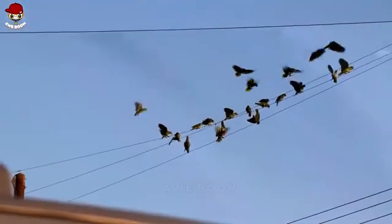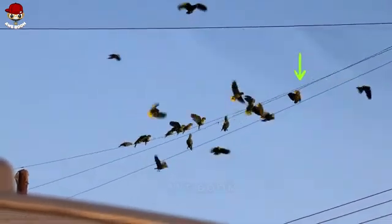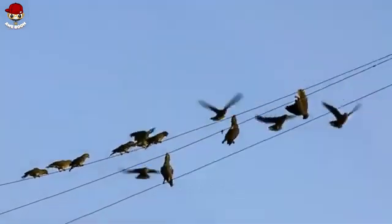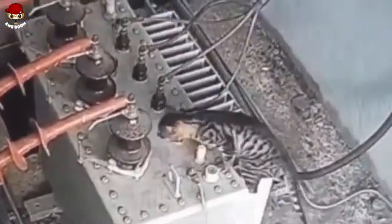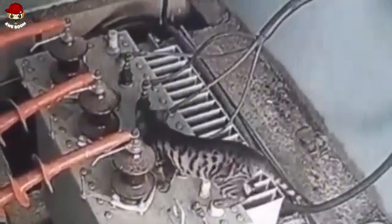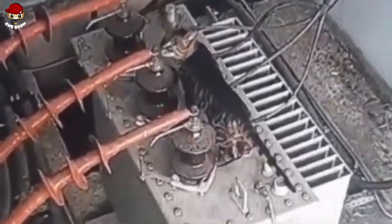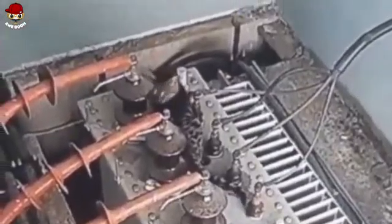Several parrots perched on power lines and paid the ultimate price with their lives. It's heartbreaking when they fall to the ground, lifeless. A cat was playing near electrical equipment and accidentally got shocked. Luckily, the cat survived.